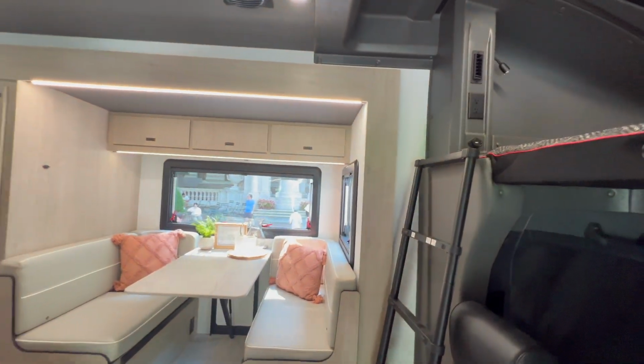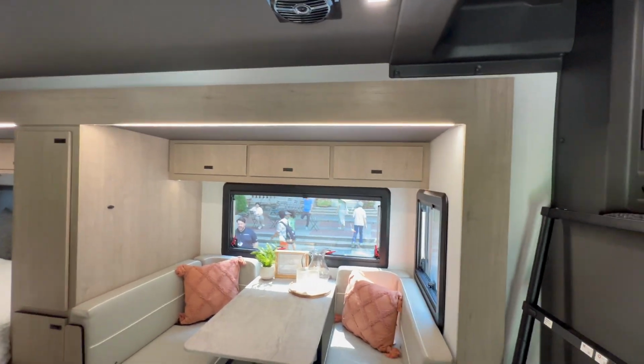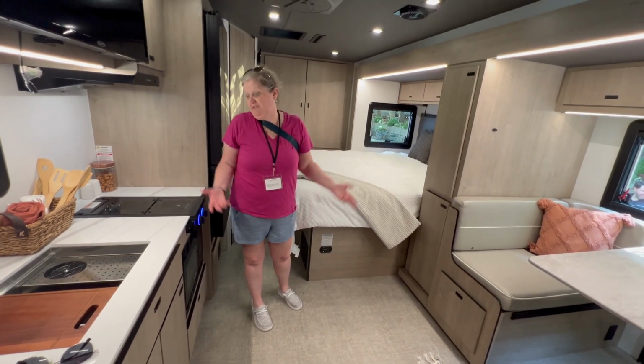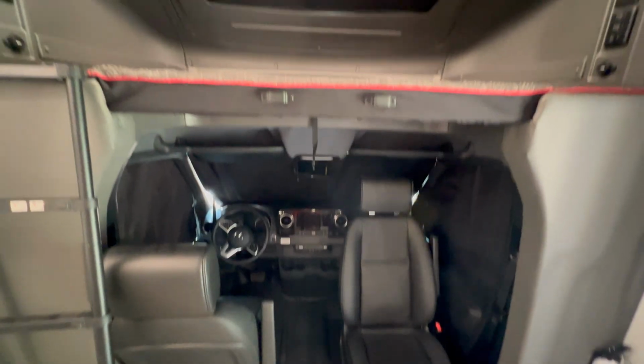This is actually really big for what I expected it to be, just from looking at it on the outside. You could do yoga if you did yoga. I was actually expecting this to be much, much smaller.